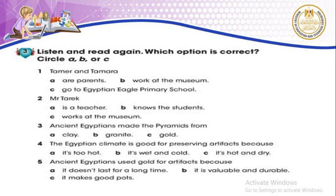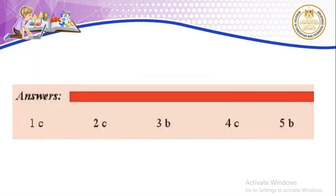yes, it doesn't last for a long time. It's valuable and durable. It makes good pots. We can say, yes, it's valuable and durable. Let's move to another part. Here are the answers. Number 1, letter C. Number 2, letter C also. Number 3, letter B. Number 4, letter C. And number 5, letter B.